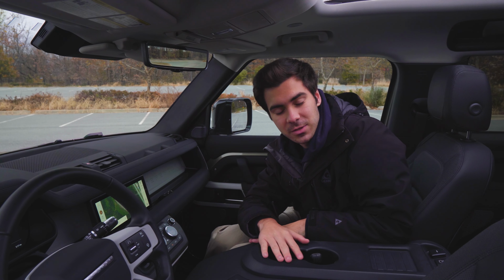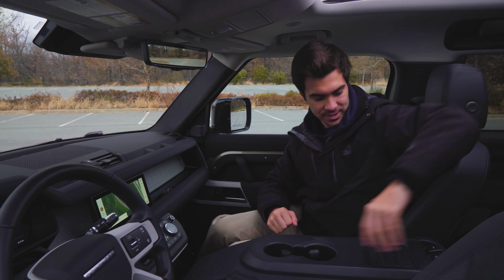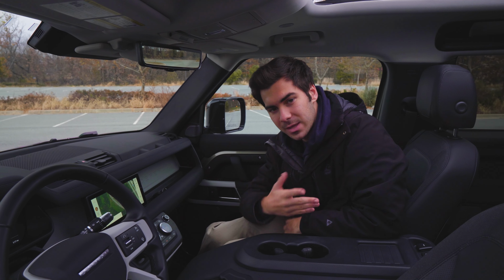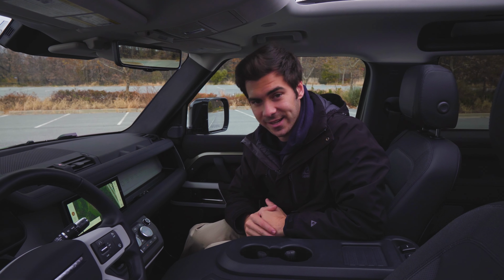Putting this down is going to reveal 2 cup holders with the little nubs that we love to see here at Gas Guzzlers that hold your drink in place, along with a variety of chargers that could be used by passengers in the back or the front. Now let's take a little bit of a closer look at the tech in the vehicle.